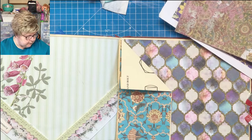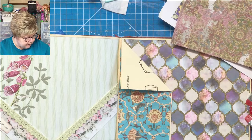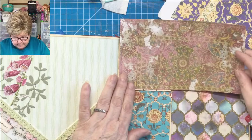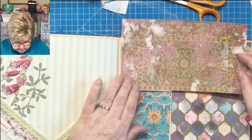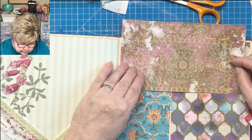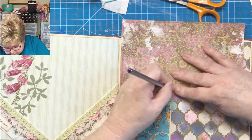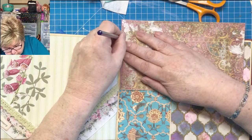I bet you're all shouting at me going, what are you doing today? This isn't what we watch you for. It's something different, ladies. It's just something different. So I think I might use that actually. Preserve my piece of purple for another day. So I'm just going to mark that on here now where I want it. Right up to the edge. I want it to there. And to here.